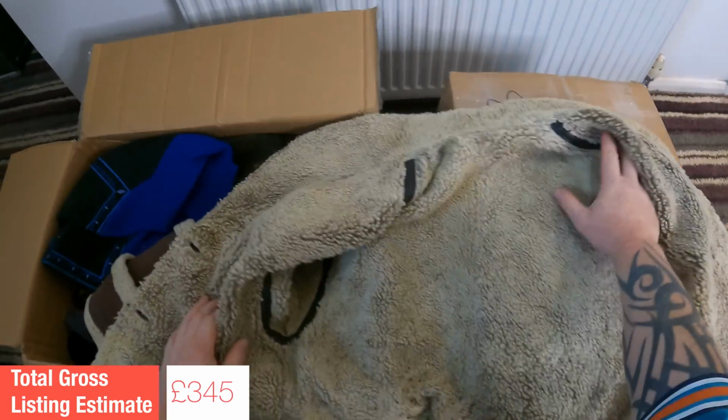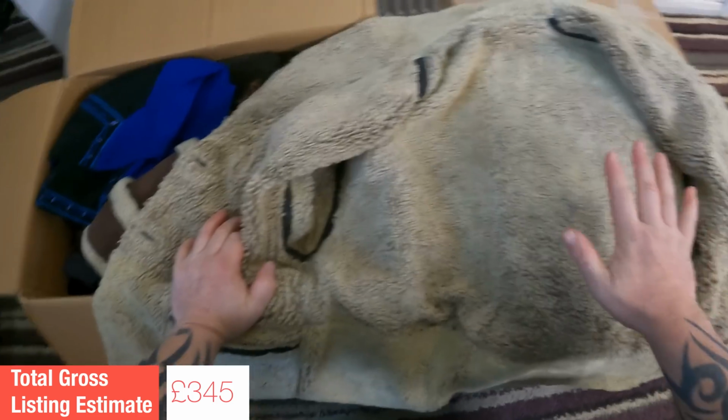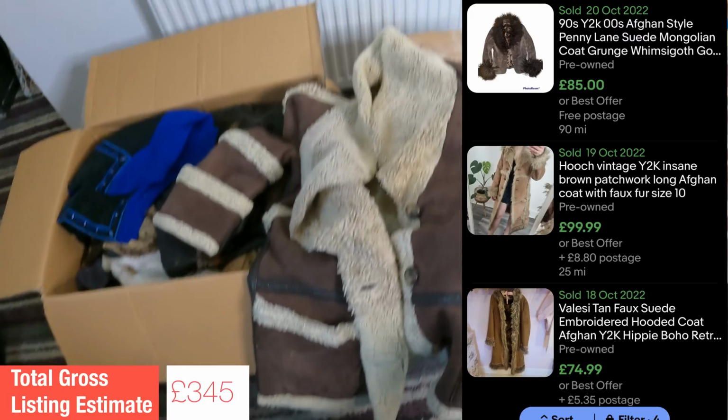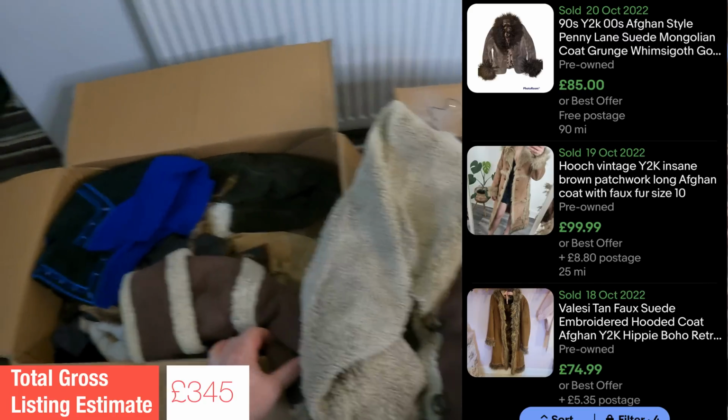It would be nice for it to be branded. It would be nice for it to have some indication of where it came from on the labels, but I'm not complaining really. The first out of the box, that is a massive win for an Afghan coat. A listing value on that, purely going off comparable items on eBay, £100.